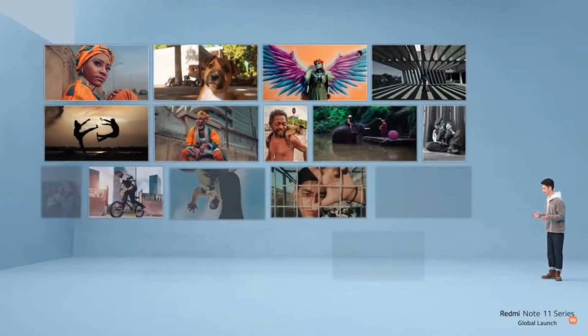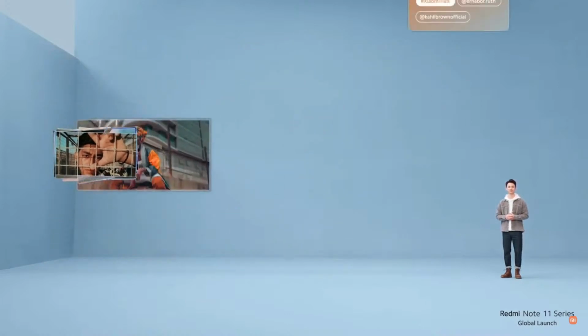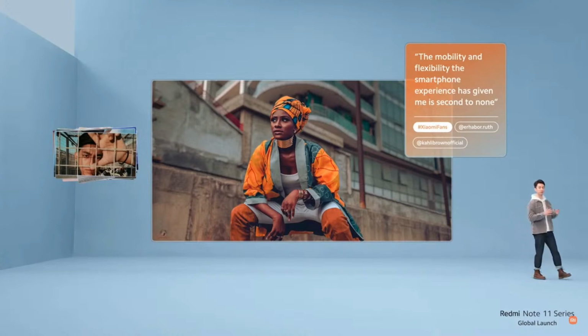Now, smartphone photography has become so important in my life, and apparently to our Redmi Note community as well. We've collected a huge amount of inspirational smartphone shots that highlight how our users have risen to the challenge. Like this incredible photo of Erebor Ruth, taken by longtime Xiaomi community member and photographer, Kali Brown. Kali fought through doubt from others, and even himself, before rising to the challenge of committing to growing his skills as a smartphone photographer. Well, personally, I'm definitely glad he stuck with it, because this photo looks amazing.